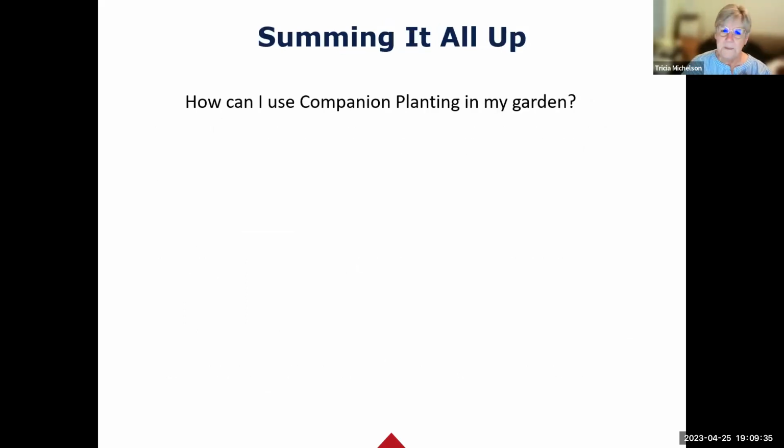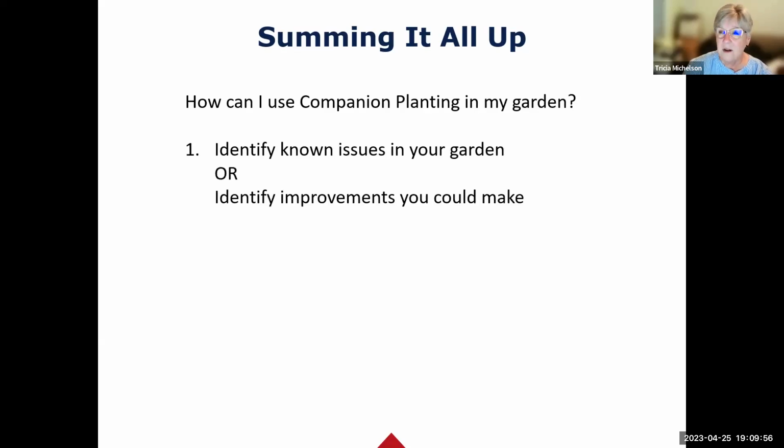So summing it all up, how can I use companion planting in my garden? Well, first of all, you have to identify known issues in your garden. For me, I have a lot of aphids. I've mentioned aphids a lot tonight, so I know I can find something there. But I can also identify improvements that I could make. So what improvements might you want to make? I've never been much on flowers, and I've really opened my eyes to the value that flowers can bring in bringing beneficial insects into my yard and probably keeping some of the predators out.